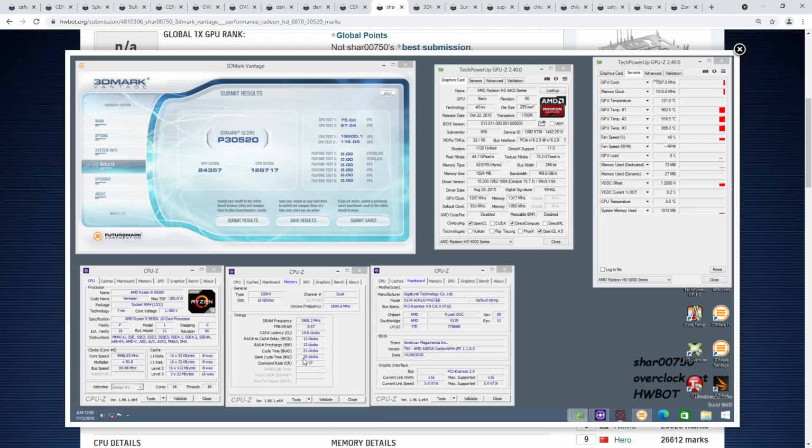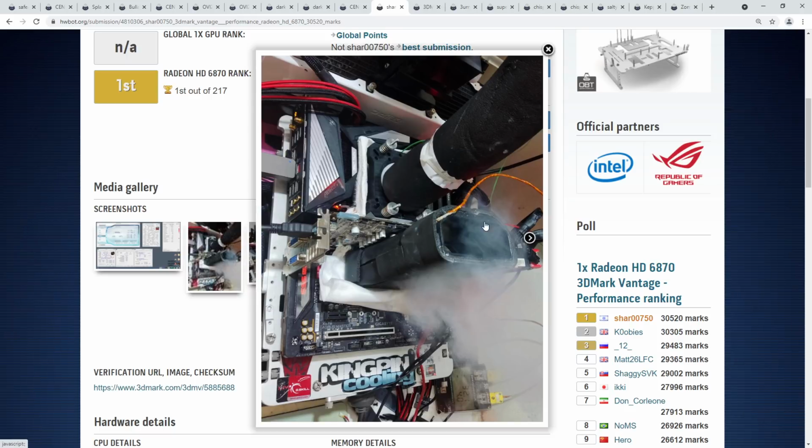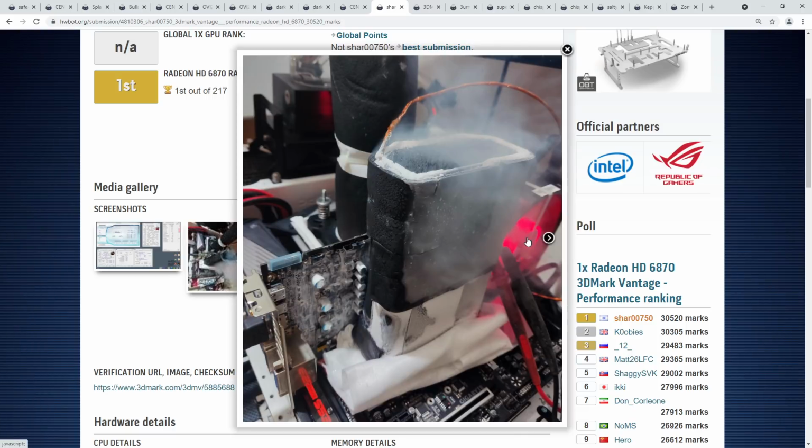Anyway, command rate 1T, so probably in gear down mode, and single rank memory, which again, this is Vantage. It doesn't care that much about the memory. It cares a little, but not that much. Running on a Gigabyte X570 Aorus Master. And yeah, that's the 6870 on LN2.